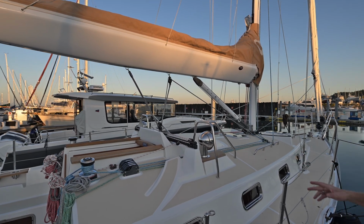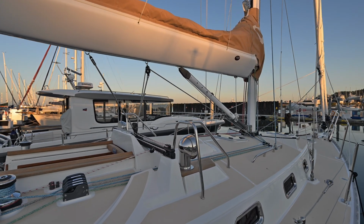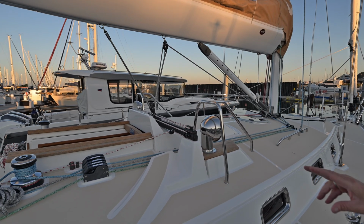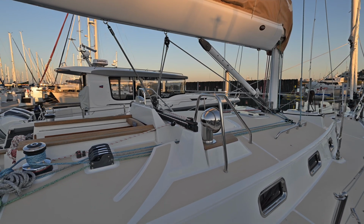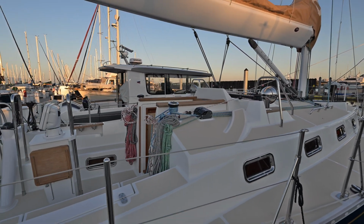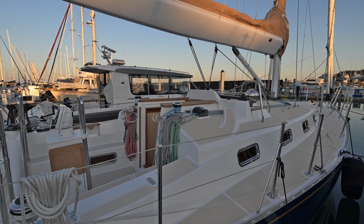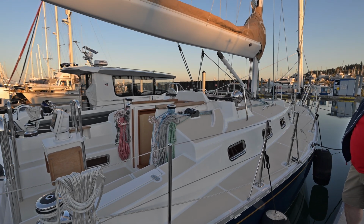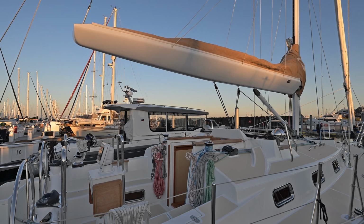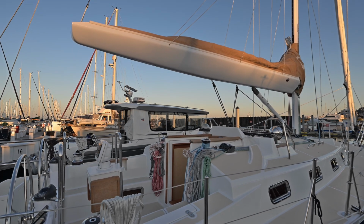So when you get into boats where you have travelers and you have the ability to tweak things, also in this boat you've got the vang, you've got the traveler, you have a backstay, and I'll show you a little bit more on the way back. That's an adjustable backstay. It's a split backstay with a hydraulic ram on the port side, so when the wind is up, you can tighten up the backstay.